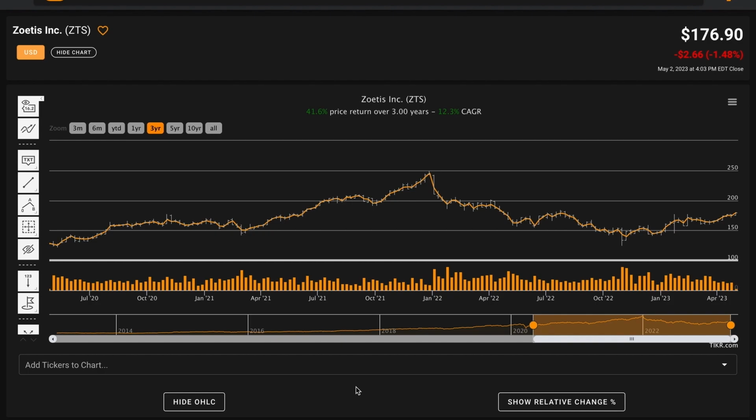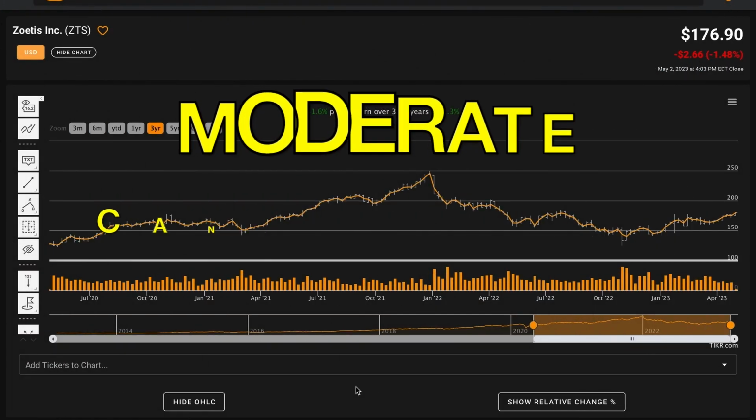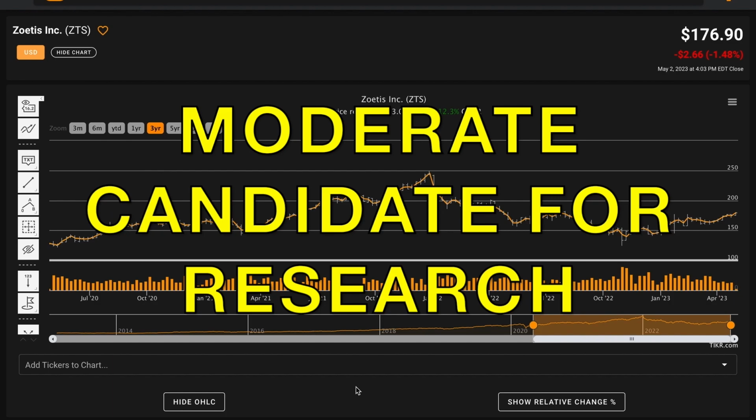seeking. Looking at their dividend profile, Zoetis has grown their dividends in all 5 of the last years. They've experienced very strong dividend growth. They've supported their dividend payouts using their free cash flows in all of these years. However, their dividend payout ratio has increased over this time. Combining the factors of our analysis, Zoetis looks like a moderate candidate for further research.